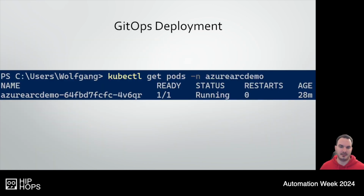And then you wait a couple of minutes and the GitOps agent sees that there's a repository. This repository is different than what's currently running inside the Kubernetes cluster, so it downloads the Helm chart and installs it. And so we have our application running inside the Kubernetes cluster.